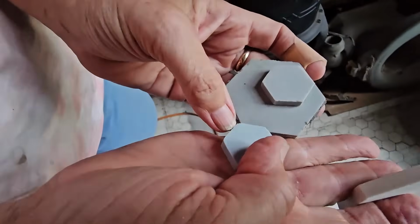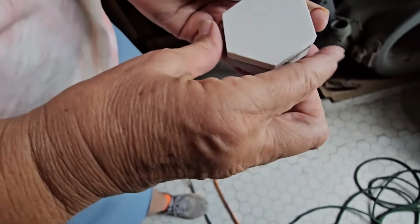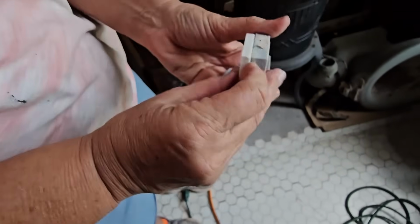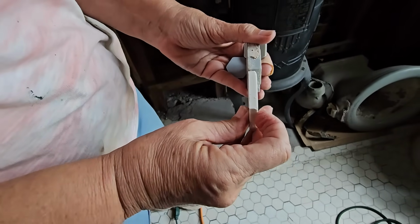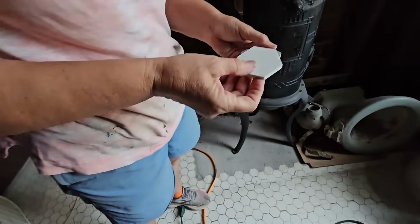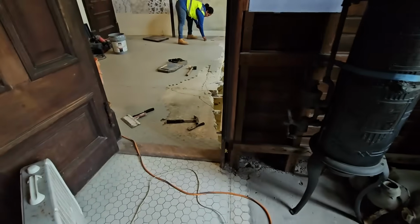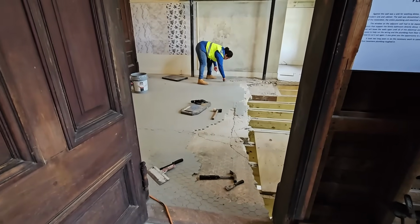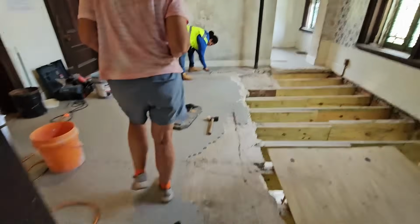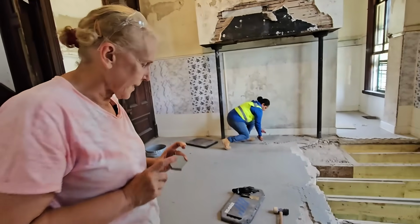You can see that one's pretty close. That's a little too blue, and it is an exact match on size, but look at the difference in the depth. So while we can use these to fill in, it will be very difficult to lay and get them flat. So the problem is that we are breaking, I don't know, somewhere between 5 and 10% of the tiles when we take them up.